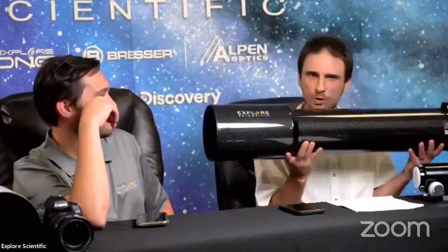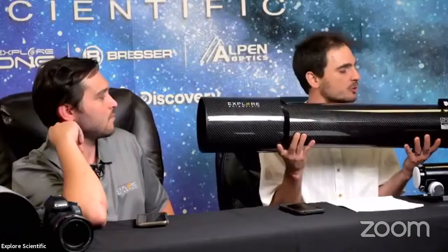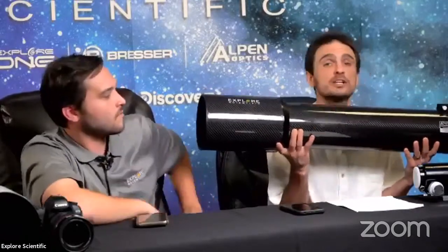But that's what we're going to be doing. We're going to be getting scopes like this for you. We're going to be testing them. We're going to show you our tests. We'll also recommend the cameras that will be used on them, running 1 to 2 arc seconds per pixel. So we can recommend the cameras, or at least show you what we're using to image with them. And yeah, I took a fantastic photo with this one on Tuesday night, I believe.